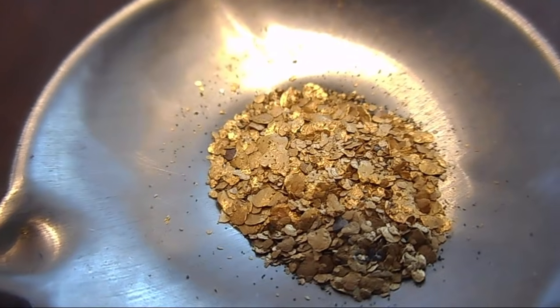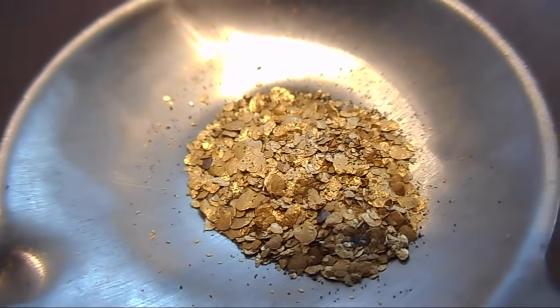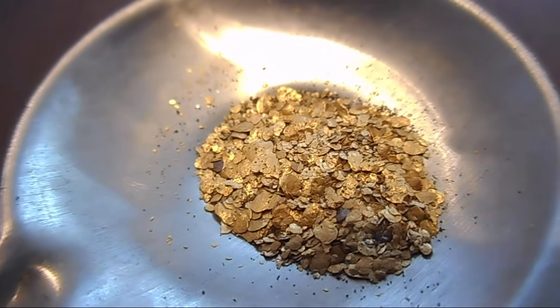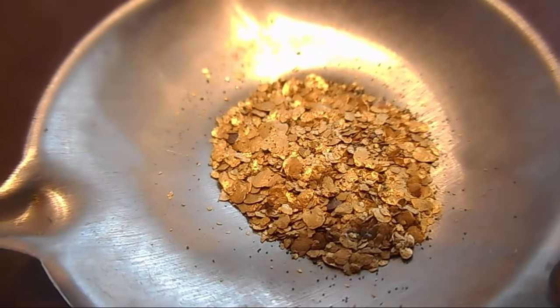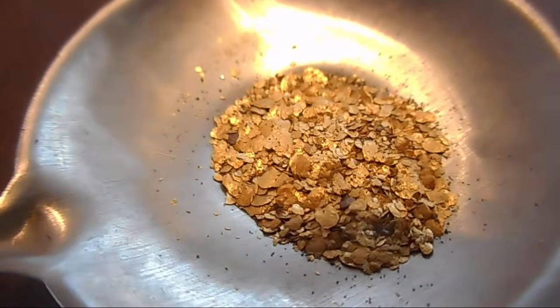Also, when running a high banker, you don't get to be picky. You kind of just have to take everything in the area you're digging. So you run through material that you wouldn't necessarily pan just to get it out of the way so you could dig it all. I'm kind of giving excuses of why I didn't get as much gold as I probably should have. So let's weigh this out.